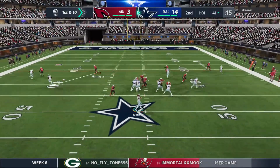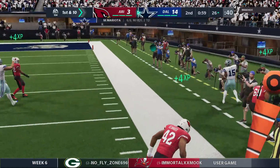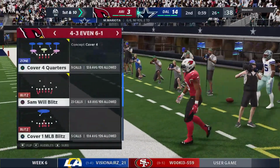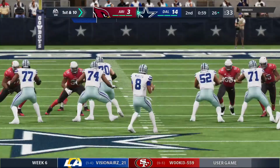Mariota to throw it this time. And that's Elliott, complete. And he is out of bounds, but not before he's inside the 30. Give him 15 there, and the Cowboys have a first. First and 10 at the 26-yard line.